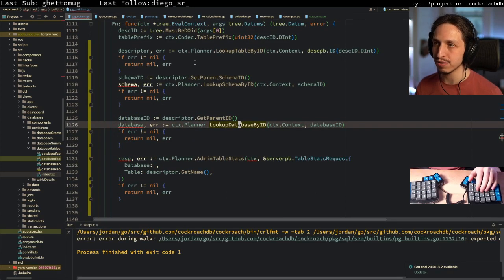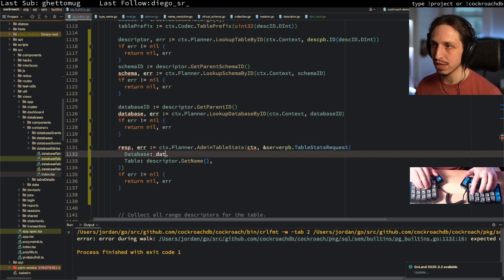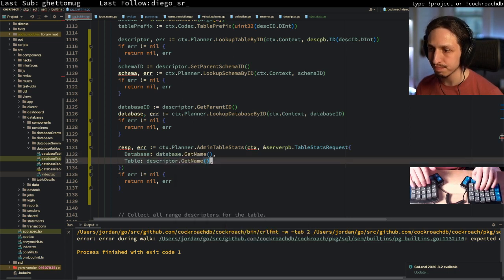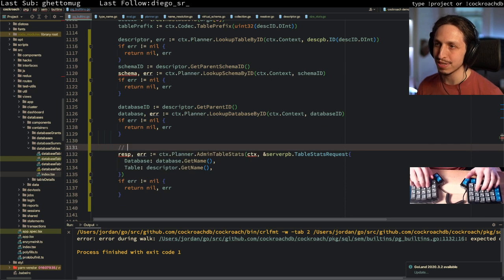Okay, so we got our database, we got our schema. Then at long last, we can say database is database dot get name, right? The table now, so this is kind of weird. So we'll say admin table stats is a little bit weird.